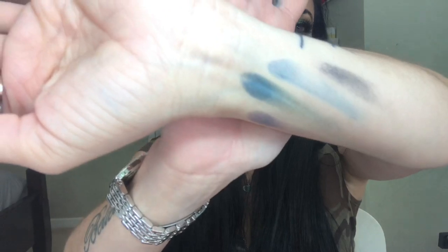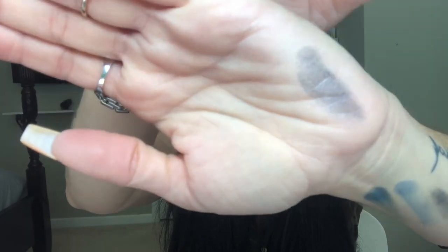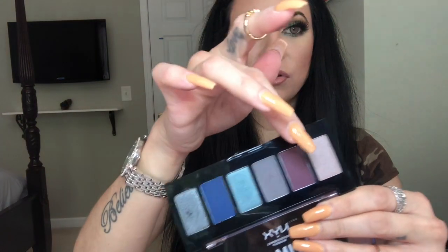So let's see how I swatch this so you guys will see. Oh wow, that is pretty. Can you see that, guys? The gray was hard to see, okay, let me try the gray again. Let's see, that is the gray. It's pretty, huh?